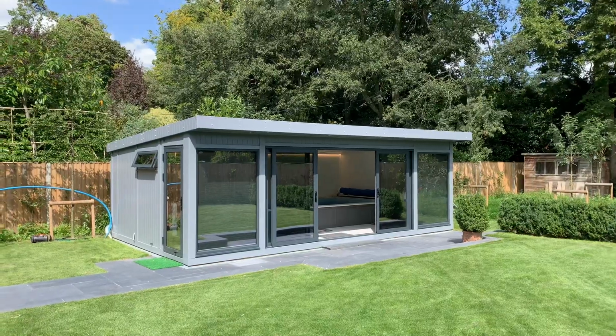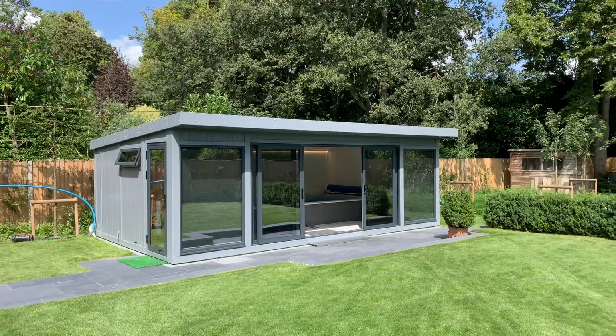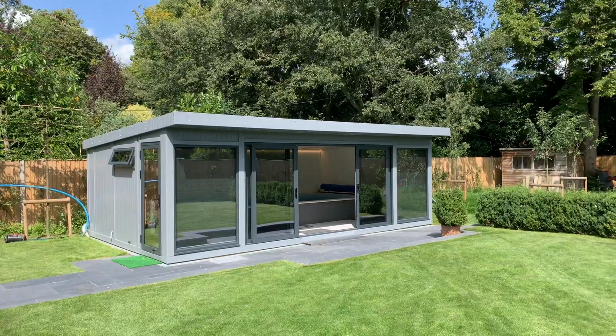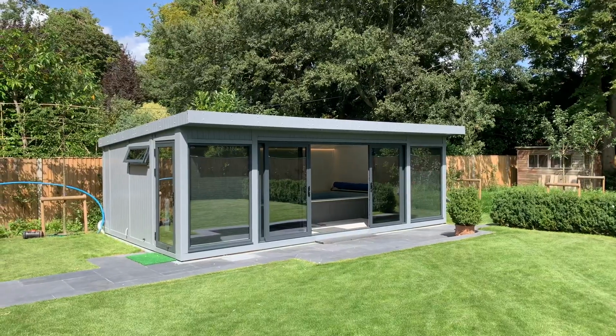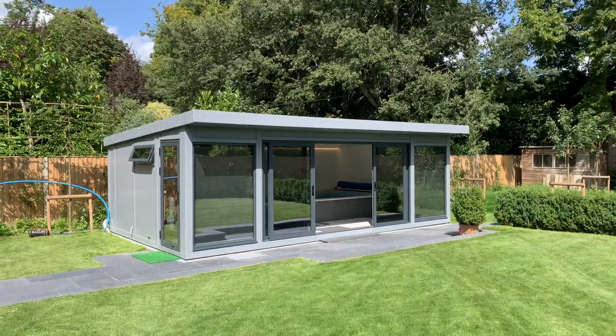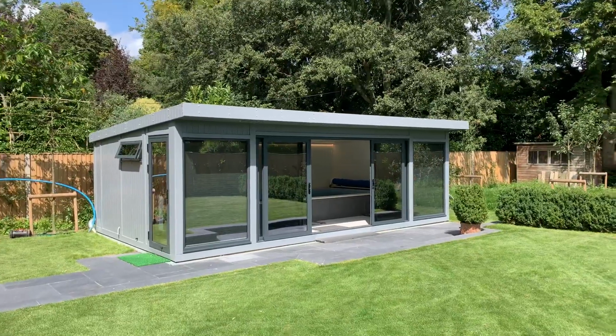I wanted to show you this absolutely amazing endless pool room, fully completed a few months ago now, working with a brand new build with the house as well. So there's been a lot of consideration with the actual complementing the house itself. Beautiful building in a contrast colour. Not done many like this.